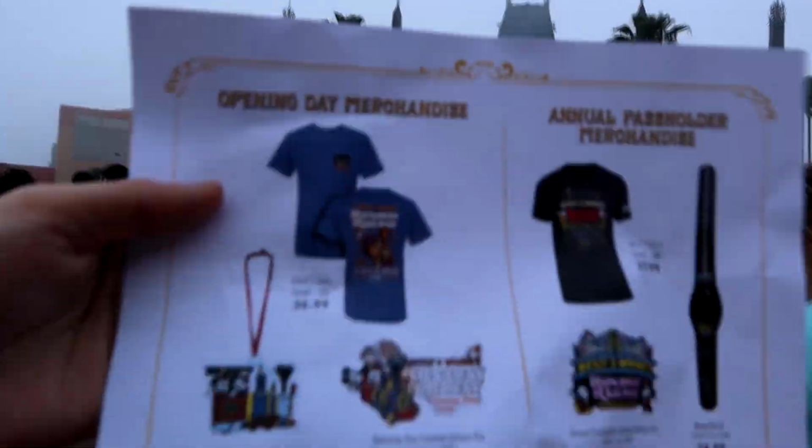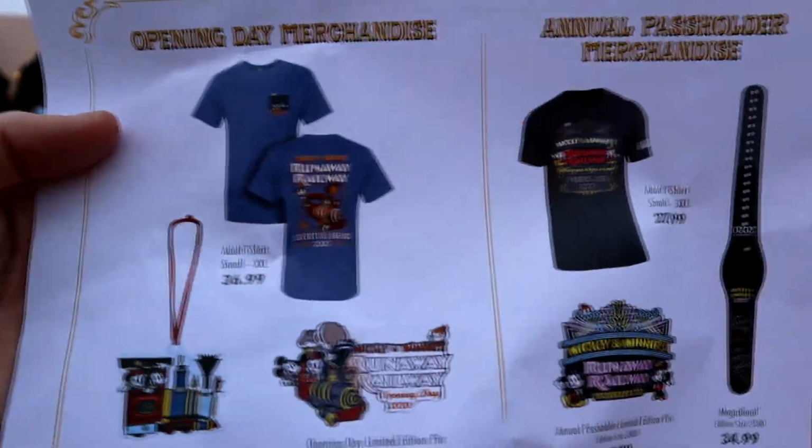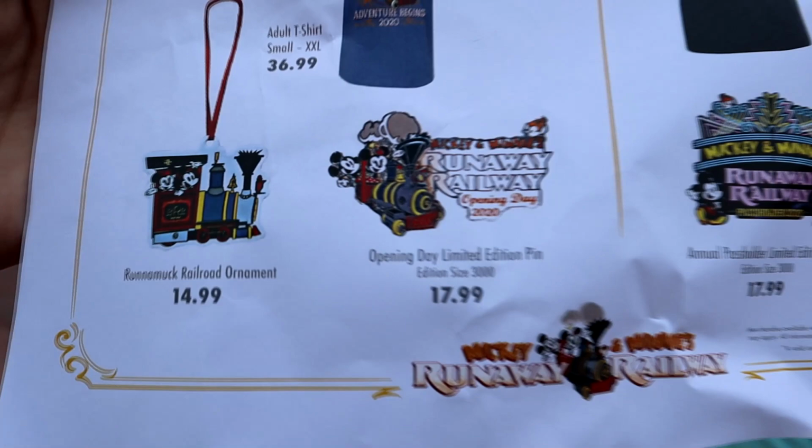And we've got the opening day merchandise right here as well. You can see t-shirts, lanyards, we've got the magic bands. Look at those pins on there. Nice to see both the annual pass holder merchandise and the general opening day merchandise, both available here. Very nice to see.